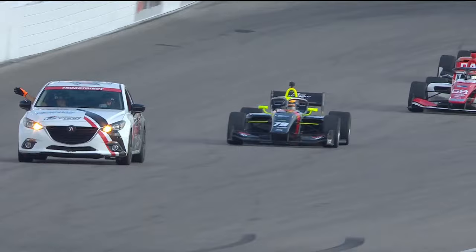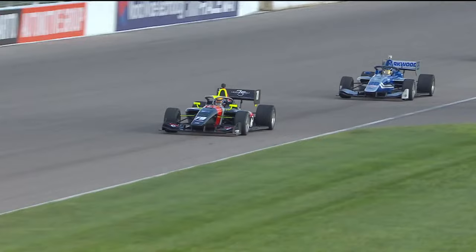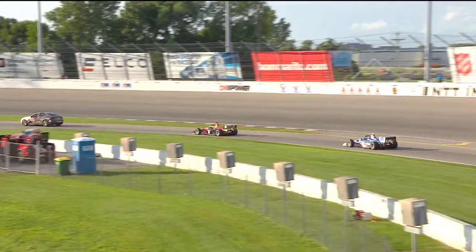Davey Hamilton, he now has a three-point advantage over Kyle Kirkwood, and those two starting to stretch it out on Linus Lundqvist, who's going to end this weekend 59 points behind. Well, they're not comfortable, either one of them, knowing that they could win the championship or lose it by such a small margin. But you're right, they're the ones to watch right now. They have a nice little lead over Lundqvist with that 59 points.